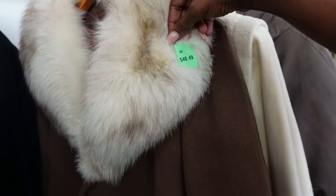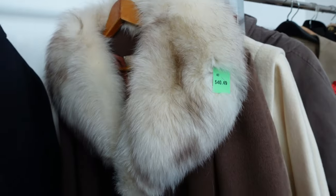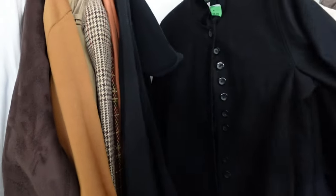$40 for this, y'all. This is nice. It's wool. It's brown. It looks like it is in such good condition. Look at that fur. This looks like it's real, too. Wonder if it's detachable. Now, that is the key. No, it's not detachable, but that's nice. Another nice wool coat. They have some really nice coats in here, y'all.